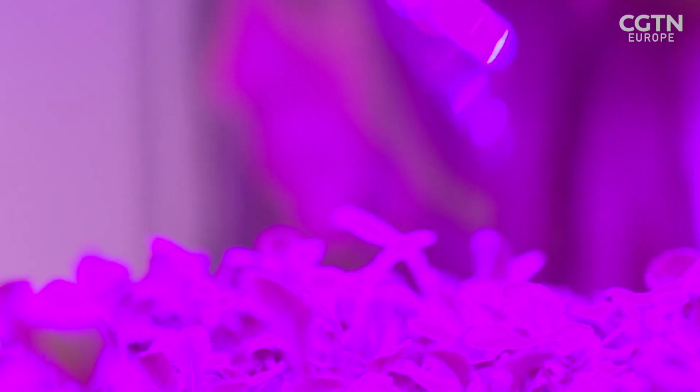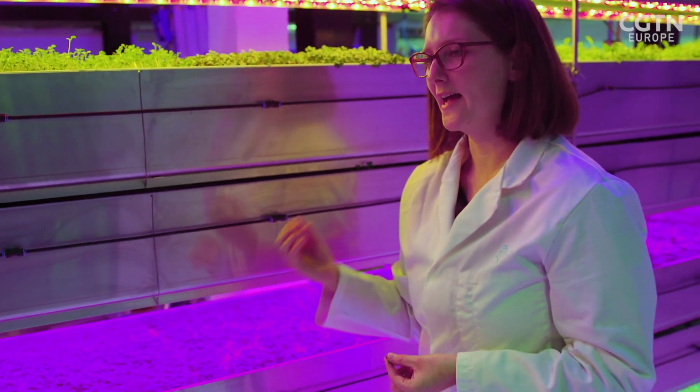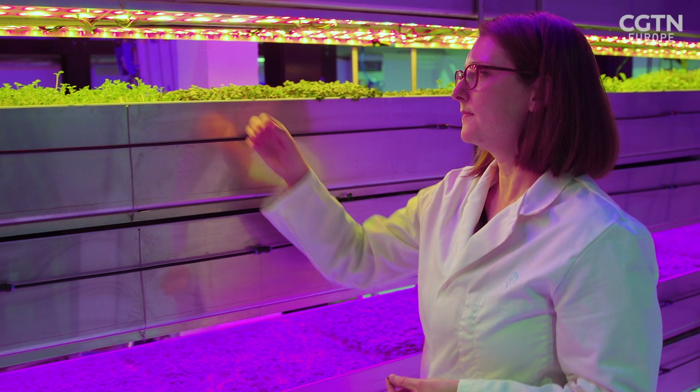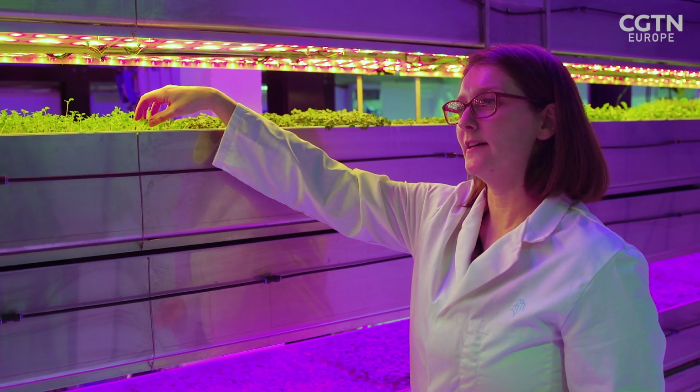It's well known that plants use red and blue light for photosynthesis, and that generally they reflect green light. And that's why down here, the plants almost look black. It's because they're taking all that red and blue light in. And up here, they are reflecting a lot of that green light.